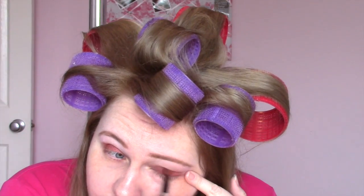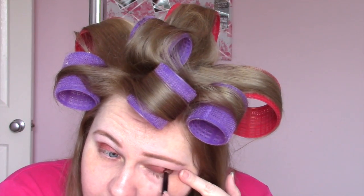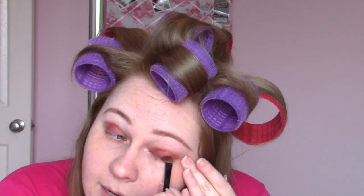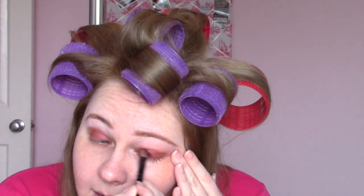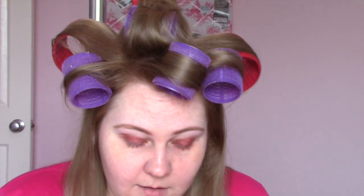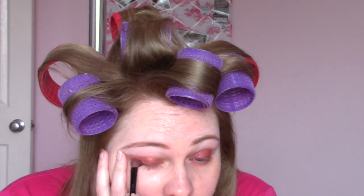Pack it all over your lids. Get it in there, girl. I really work it. The great thing too is a lot of times you can't really get your lash line that good when you're trying to be careful because of fallout. And doing your makeup this way really allows you to get up in there. Okay, so I've done my lids.